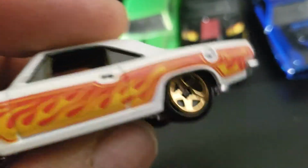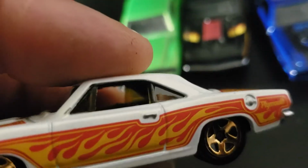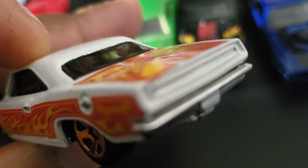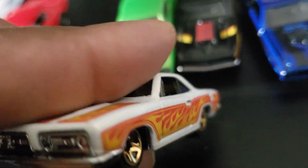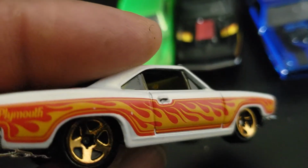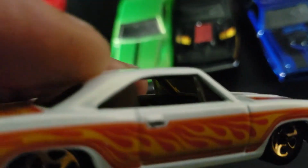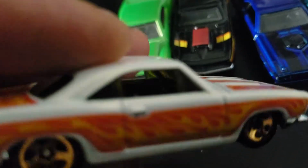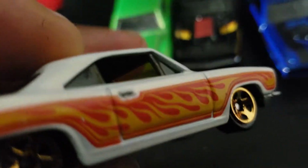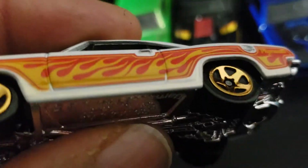They pretty much, but they're not to have no details. The whole thing with these is, of course, the designs, the flames, and I mean it works. The red with the yellow on the white with the black interior, and the windows down, which I guess is a harder casting to do whenever they do the windows down.